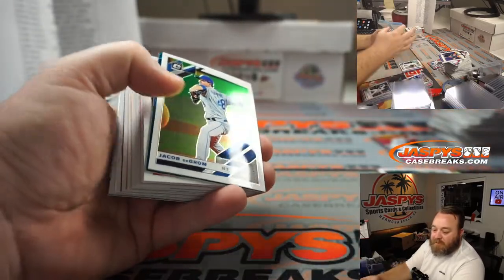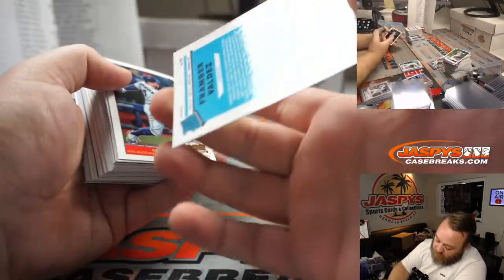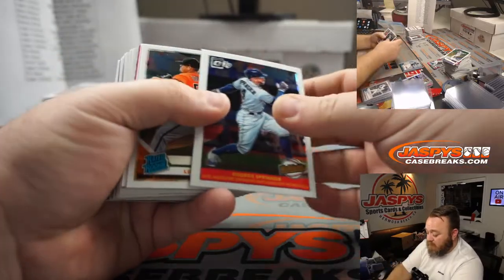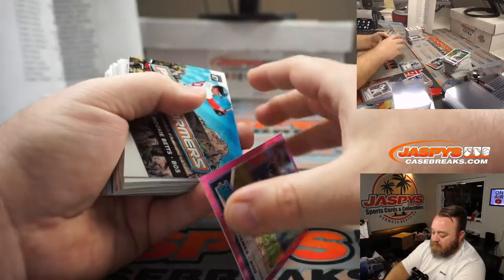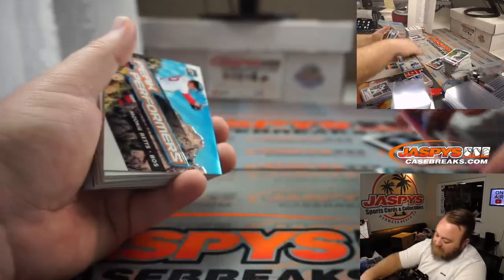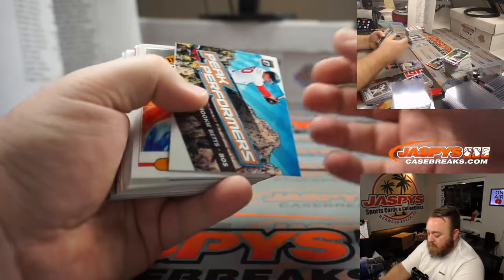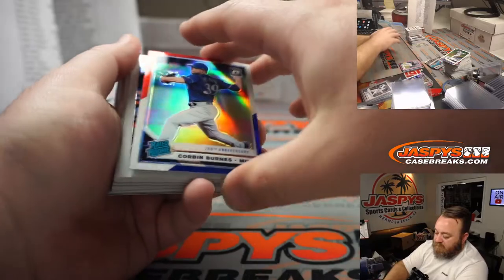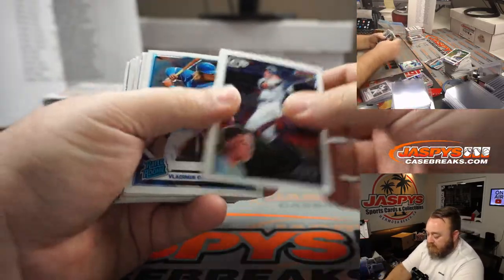Kyle Tucker for the Astros, Jason Siebert. Framber Valdez to 35 for the Astros, Jason Siebert. Josh James to 199 for the Astros, Jason Siebert. Corbin Burnes, nice red, white, and blue, to 150 for the Brewers, Logan Callister.